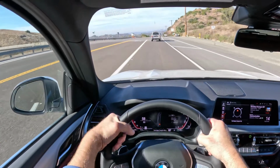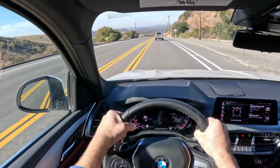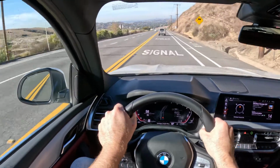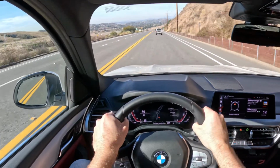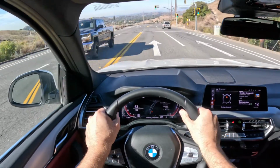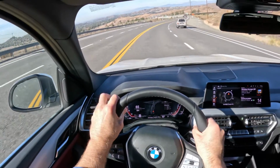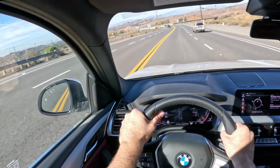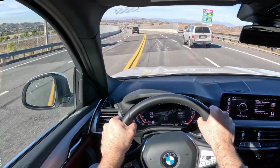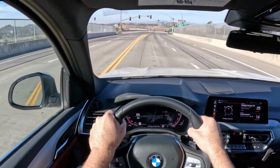You can get a 6-cylinder version of this. I wouldn't recommend it to anyone unless they seriously had a heavy foot, because you don't need it. The 4-cylinder sounds great, works great, is great, and it's cheaper to buy, probably cheaper to insure, and cheaper to fuel in the long run. So the M40i or even the X3M, I'd rather have an M3 than an X3M, because at that point the lower center of gravity does make a difference. But just a great car to drive. Great little SUV, fantastic. If you're looking for a compact luxury SUV, at least give the X3 a look, because there's a reason why you see so many of them.